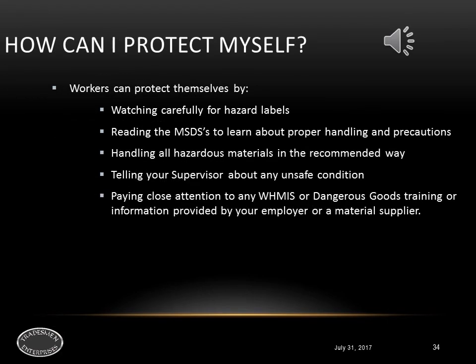How can you protect yourself? Well, you can watch carefully for hazard labels. Read the MSDSs to learn about the proper handling and precautionary measures for every product that you use. Handle products in the recommended way, and tell your supervisor about any unsafe condition or ask if you have any questions. As well, pay close attention to any WHMIS or dangerous goods training or information provided by your employer.